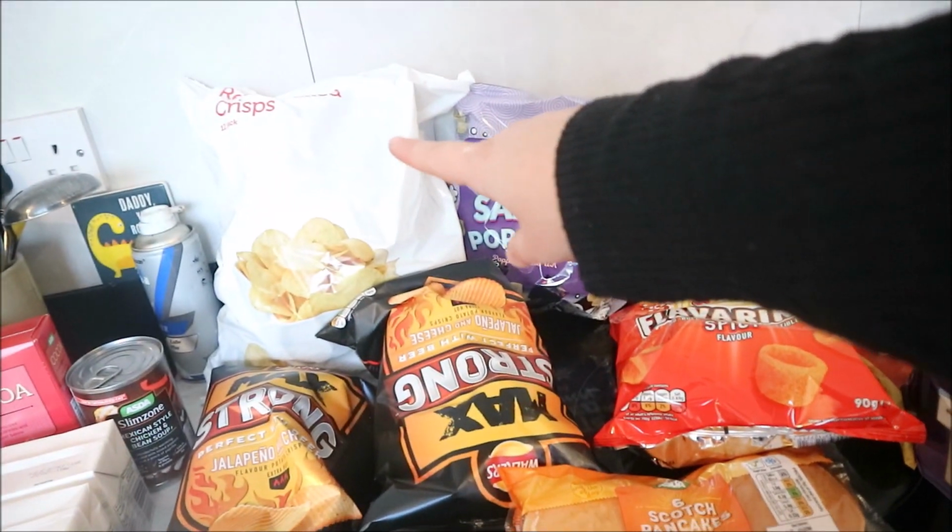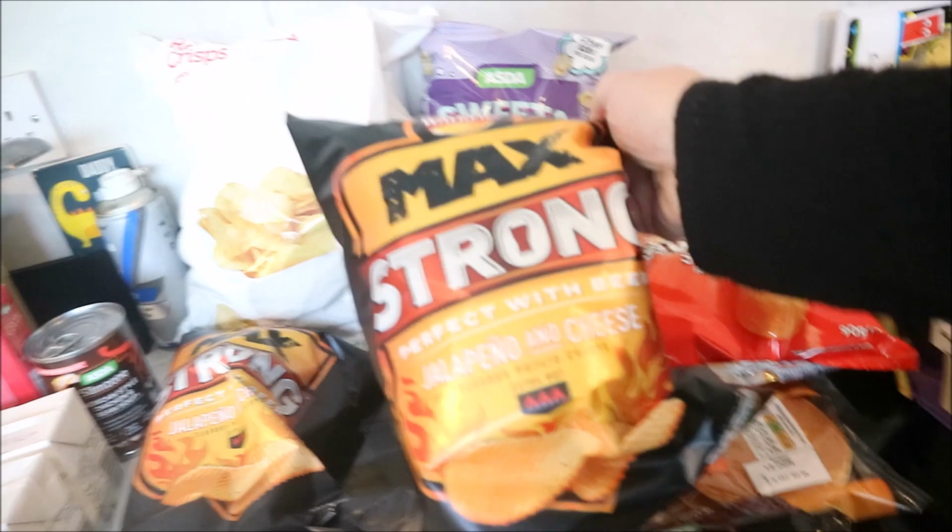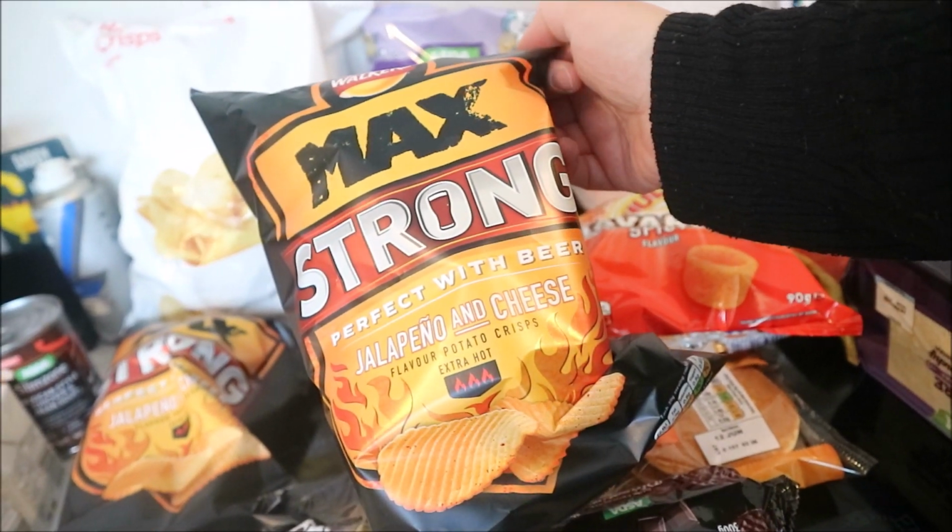I got them some crisps because they've just run out. These are my favourite crisps on earth, and they were on offer, so I got 2 bags. They were £1 a bag each.